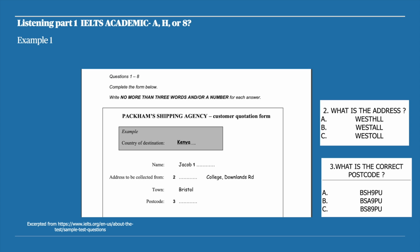Well, first of all, I need a few details from you. Fine. Can I take your name? It's Jacob Mkere. Can you spell your surname, please? Yes, it's M-K-E-R-E. Is that M for mother? Yes. Thank you. And you say that you will be sending the box to Kenya? That's right. And where would you like the box picked up from? From college, if possible.